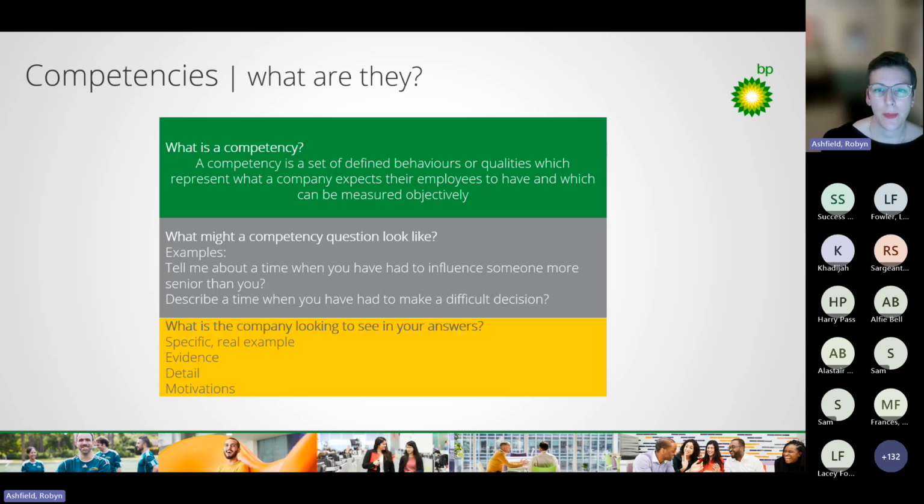You need to be specific in your answers. You need to give an actual example of something that you have done, not hypothetically. It won't sound authentic if you are making it up, or if you say, well, I've never been in that situation, but actually what I would do is this. If you really can't think of an answer, it's a way forward, but you are much more likely to score more highly if you can think of a real example.